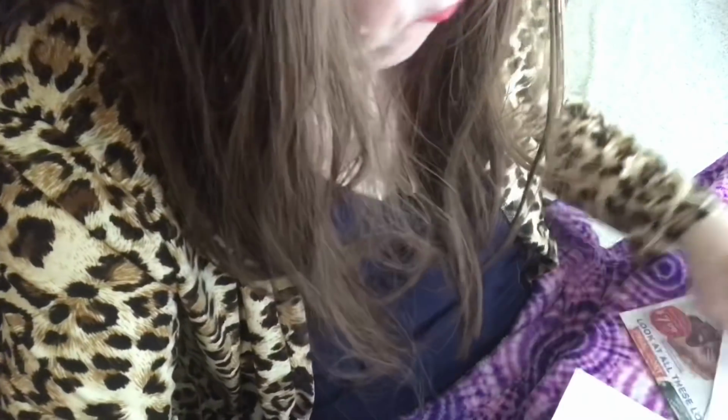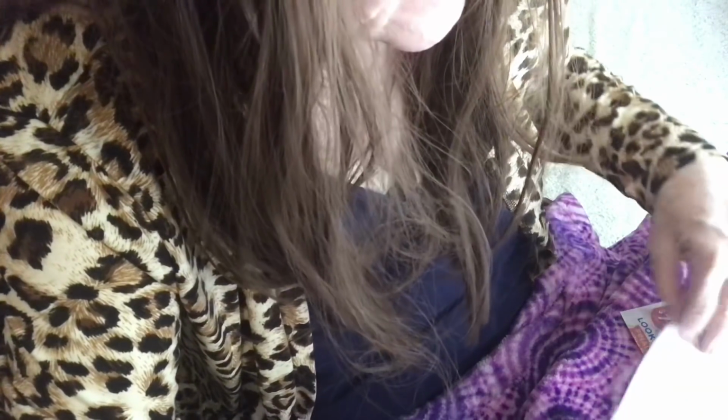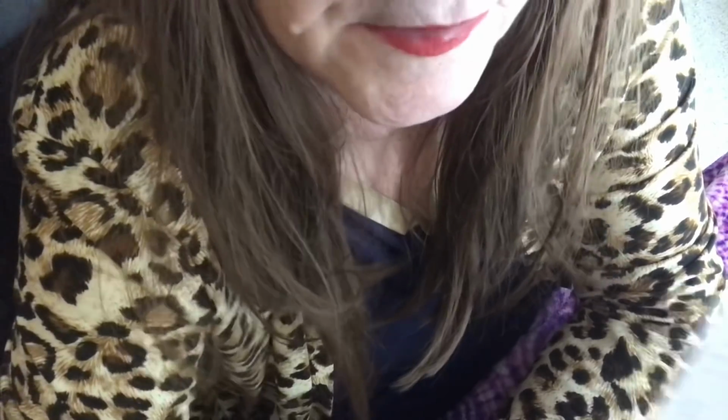Here's the sad part. Before Costco ever came to town decades ago, I cooked all these meals. Because my mom's Italian, I cooked eggplant parmesan, I cooked lasagna, I cooked chicken parmesan. But we have found such delicious meals through Costco that my husband will agree to. He loves my cooking.